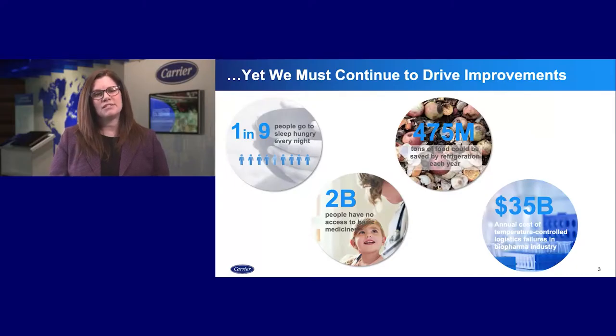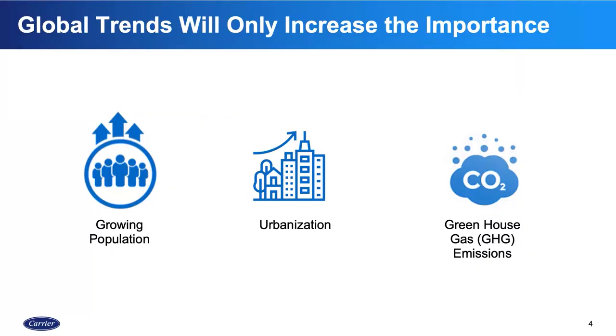But in many of our communities today, we face significant challenges all across the globe. 1 in 9 people go to sleep hungry every night, not knowing where their next meal will come from. 2 billion people do not have access to basic medicines. And yet at the same time, we see 475 million tons of food wasted due to improper refrigeration. And even more staggering is over $35 billion of cost impacts our pharmaceutical industries every year due to logistics challenges. These trends will only increase over the coming years.